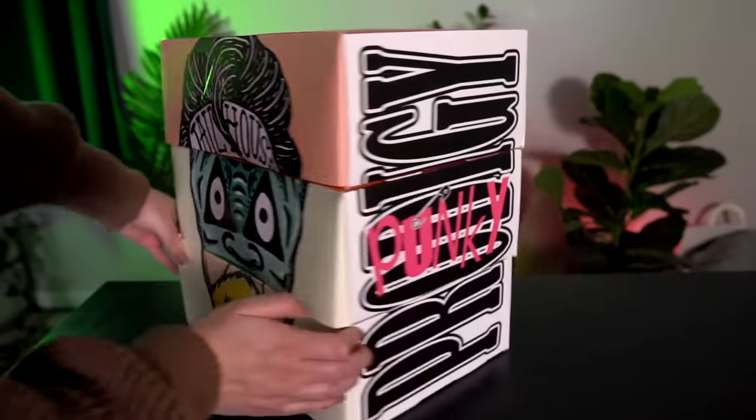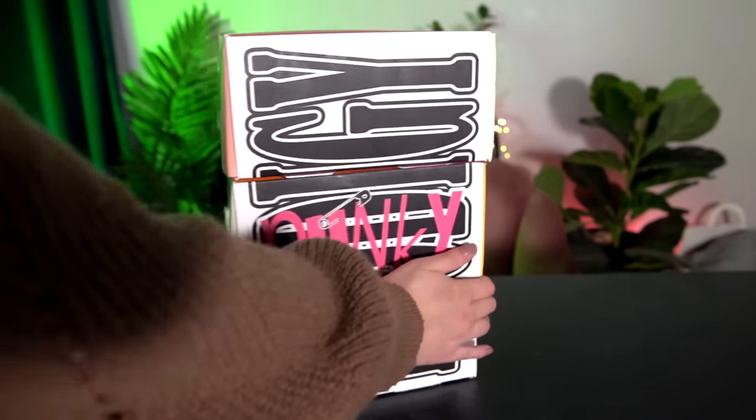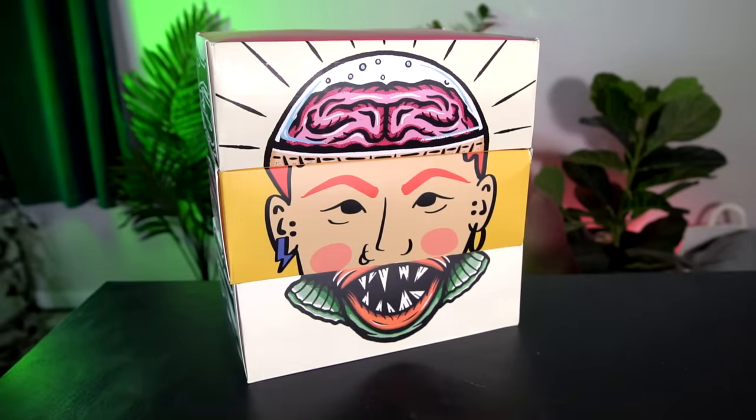The first thing that I gotta say is that the packaging is très magnifique. The boxes, they line up to say Punky Prodigy, which is the tier that I got. And all three boxes, they stack up into different faces and you can make different combinations, which I think is absolutely awesome.